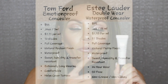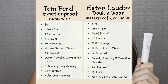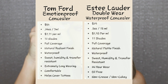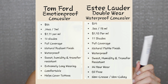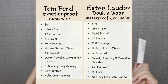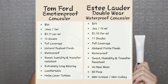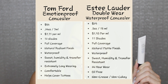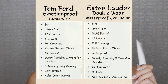So let's get into the information about the Estee Lauder concealer. It is $29. You get a half ounce, which is a lot of concealer. That's how much you get in the Too Faced Born This Way concealer. That actually comes down to $1.93 per milliliter. It has 11 shades. It claims to be full coverage. It has a natural matte finish. It claims to be waterproof, sweat, humidity, and transfer resistant. Claims to be a 24-hour wear concealer. It is oil-free and claims to not crease or cake.